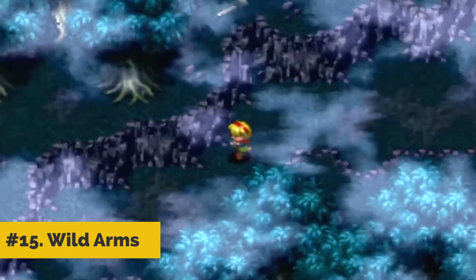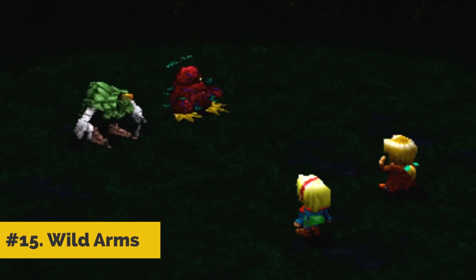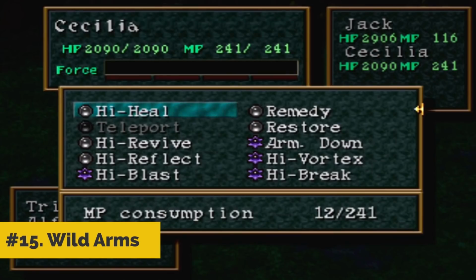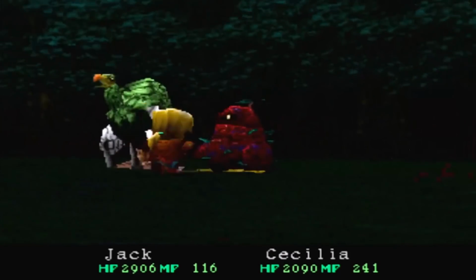Number 15, Wild Arms. Wild Arms is not without its problems. Still, the game's brilliant storyline, amazingly long playtime, and multitude of character options make it very easy to overlook the game's weak points. Every fan of RPG games should at least take a peek at this title.